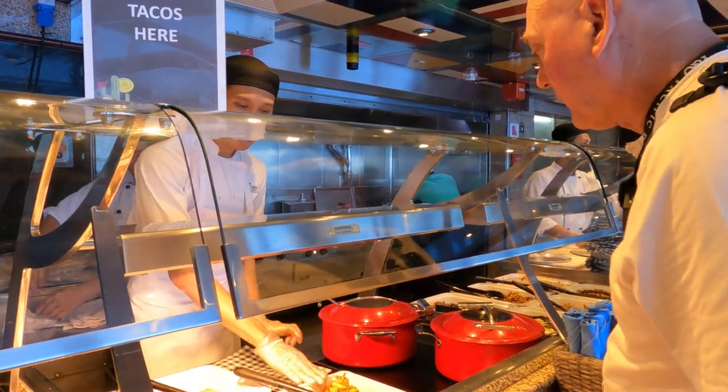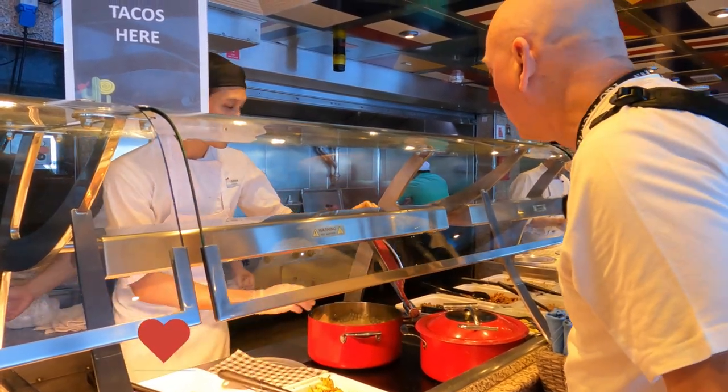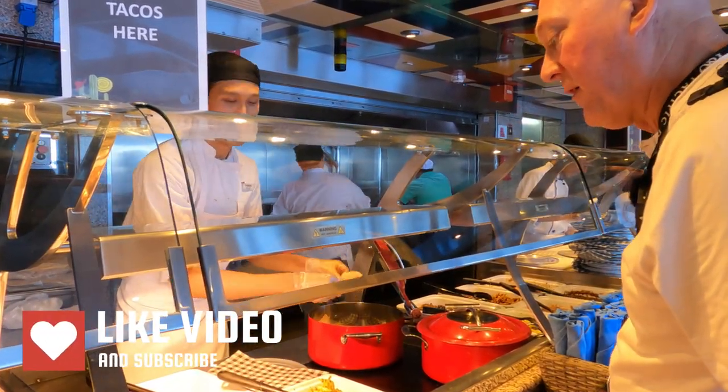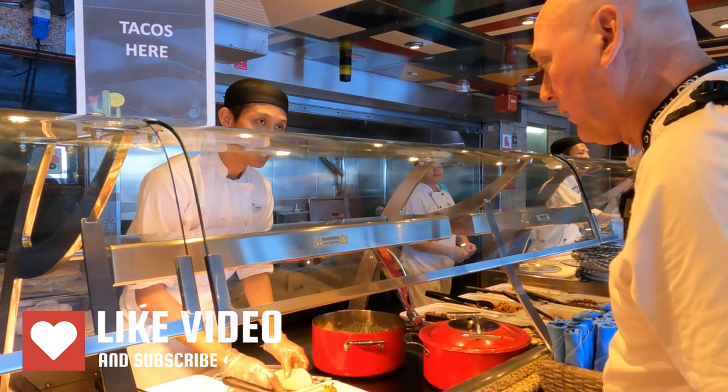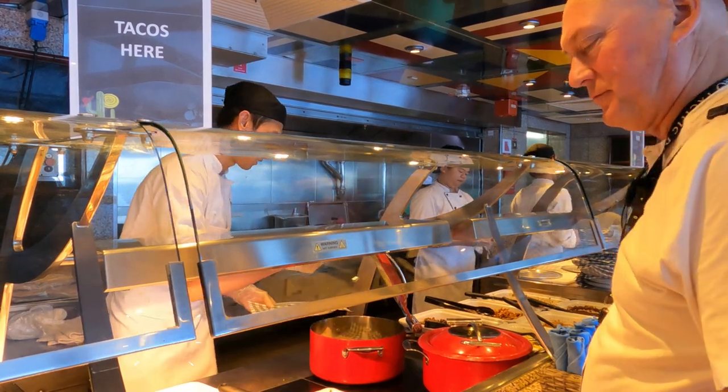We have three kinds of taco here. We have the chicken, pork, and fish. What? I will have pork. Pork. How many, sir? Oh, actually, I'll have one pork, one chicken. One pork, one chicken. Thank you.